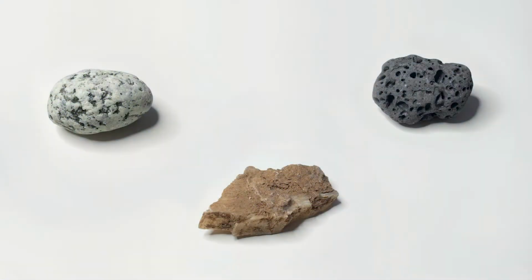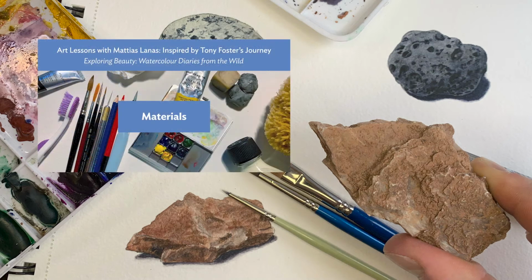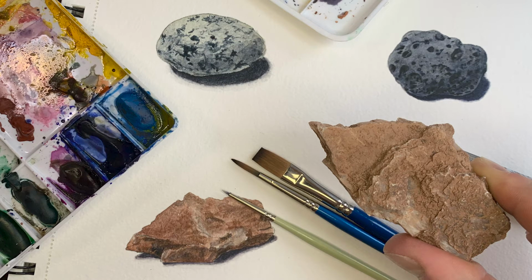I've chosen these 3 rocks for today. If you're following along, you may paint these from the screen or gather your own rocks to paint. One final thing before we get started. If you haven't yet watched my materials video, be sure to check it out for what supplies you'll need to paint alongside me today. I'll be using a basic watercolor set: watercolor paper, a pencil and eraser, water, watercolor paints and brushes, and some paper towel.